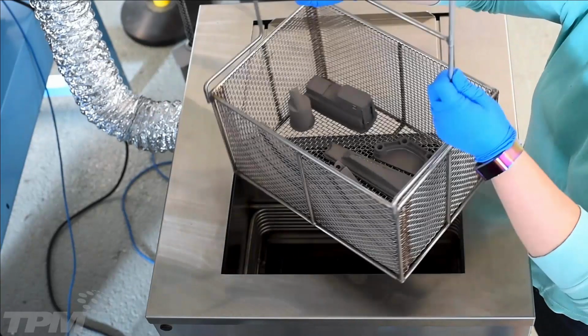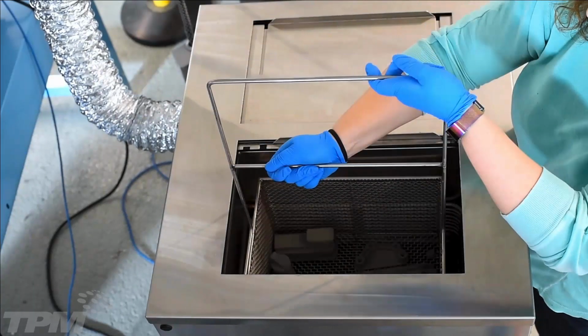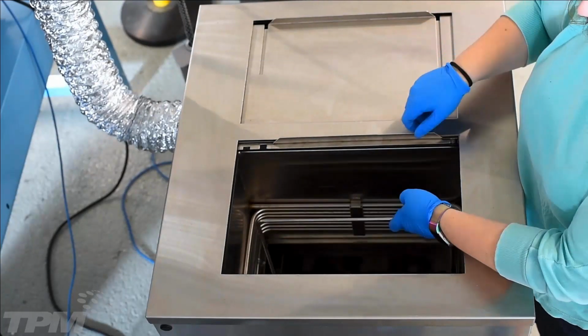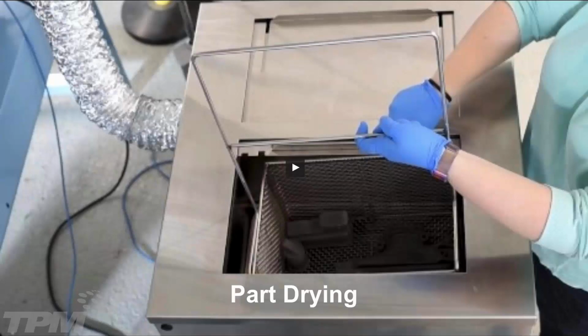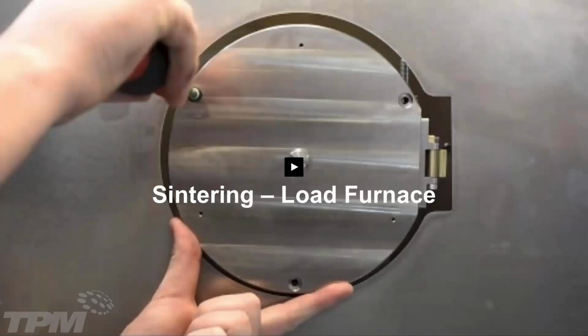Now, the engineer here is placing that printed part into the wire basket and dropping it into the solvent itself. As you can see, in the wash, there's actually condensing coils, so it is a self-contained unit. As the vapor wants to escape, the condensing units are capturing it and dropping it back into the wash. So part drying, we won't have to sit through that. It just sets on the other side.